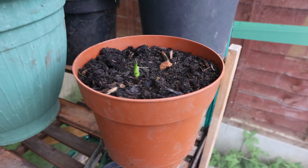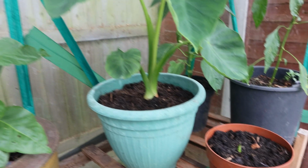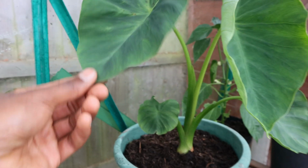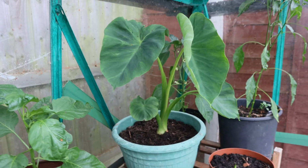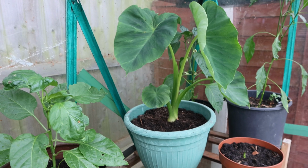Whether or not we'll be able to get some fruit this year, only time will tell, but so far so good. Let me know in the comments down below, guys, what you think, and what are you growing that you've never grown before. Post it in the comments down below. Maybe I'll copy you and have a go at growing it also.